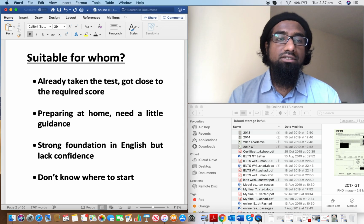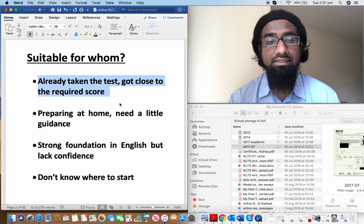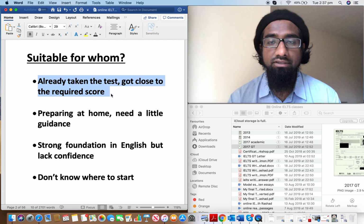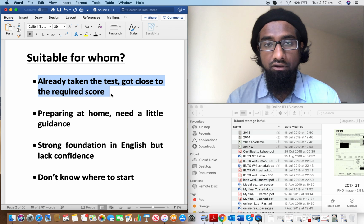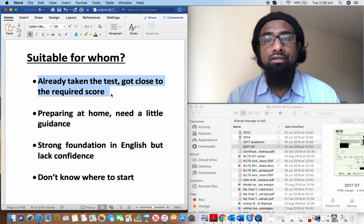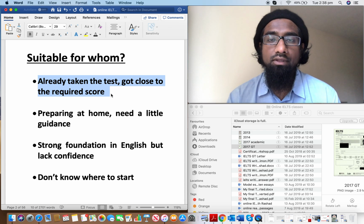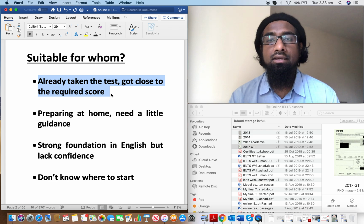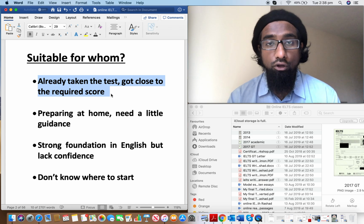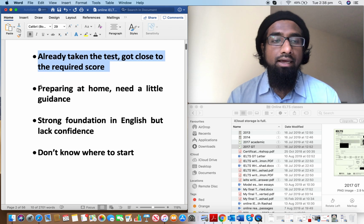So who is this course suitable for? If you have already taken IELTS but did not receive your required score, for example you needed 6.5 overall, and no less than 6 in each module, or CLB9. If you have received close to the required score, and if you think that my help would make you get your required score, although there is no guarantee that I'm providing, you can take help from me.